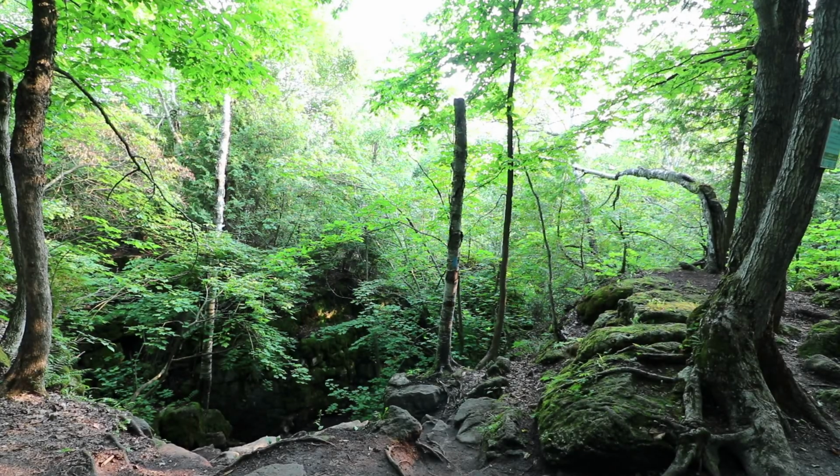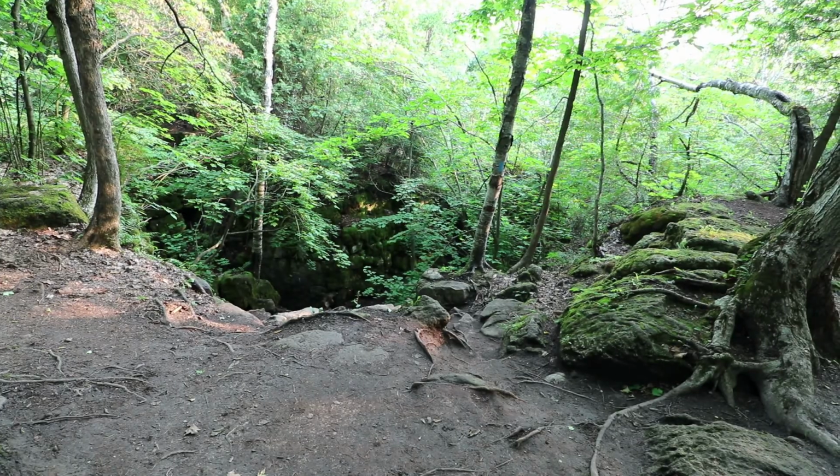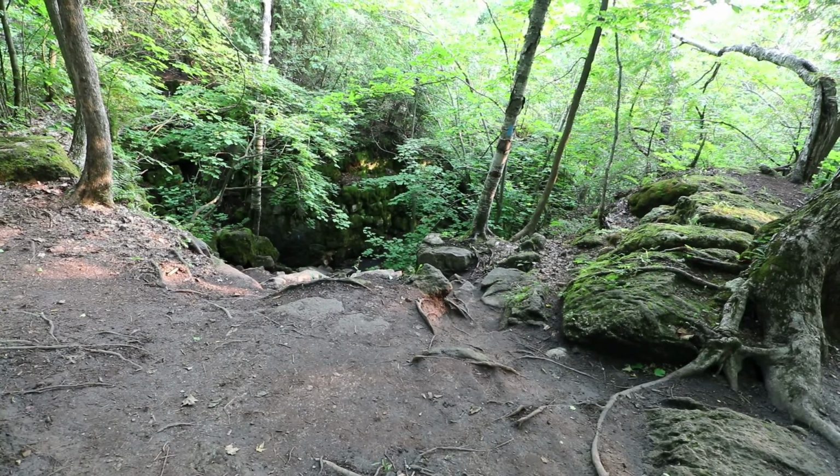So, back up to the main trail again. And that's where I came up from. That leads down into the gully and between all those rocks.